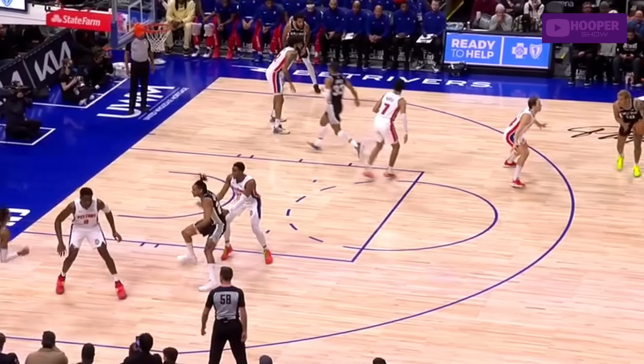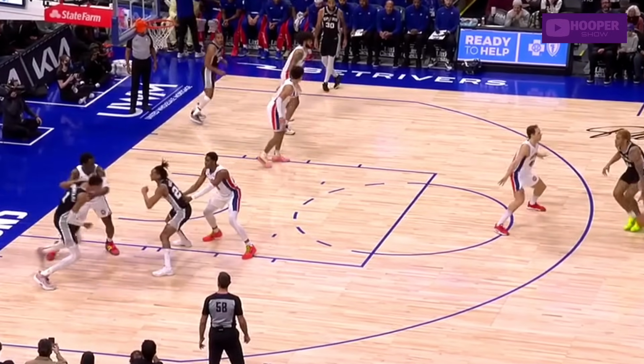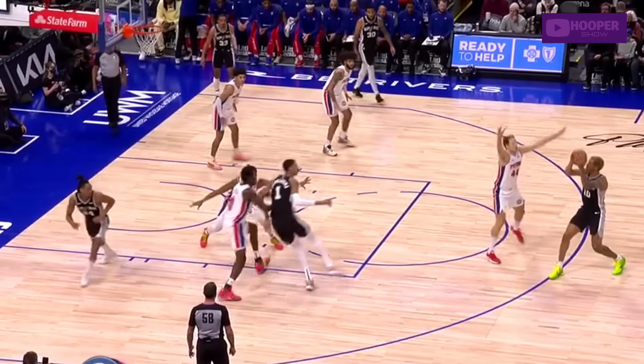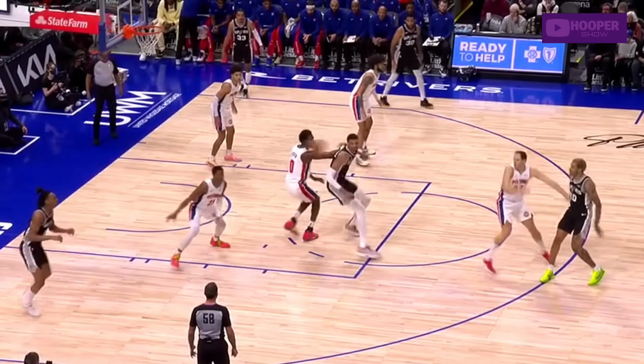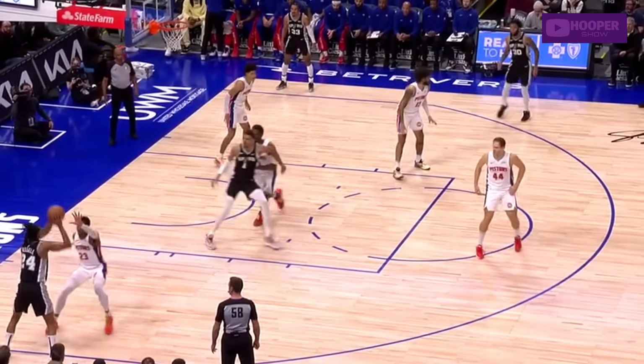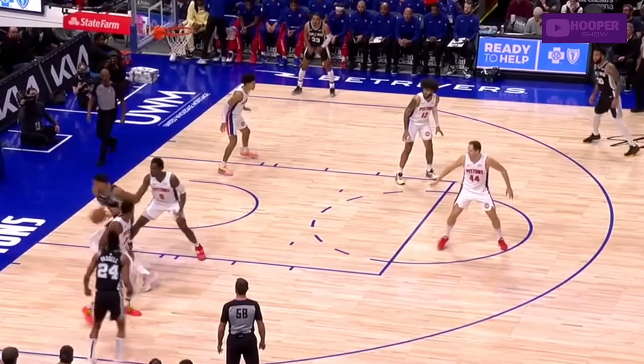The next one is a play that Greg Popovich often runs for Wemby. He is in the corner, receiving a pick from Devin Vassell. Pistons' Jaden Ivey, who defends Vassell, is aware of the situation and double-teams Wemby just for a second to prevent him from getting the ball. Vassell gets it in the corner, while Wemby positions himself in a good spot in the paint.